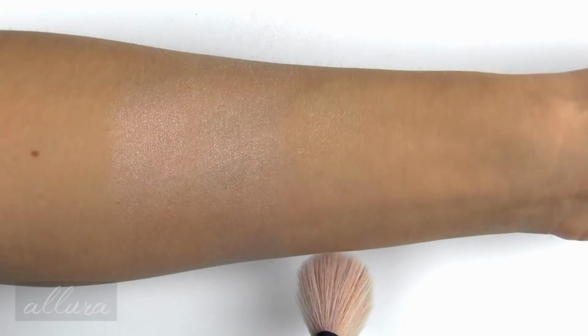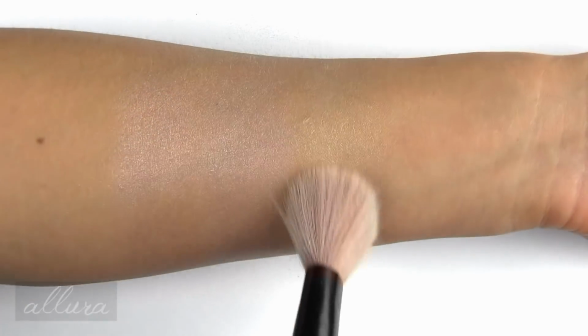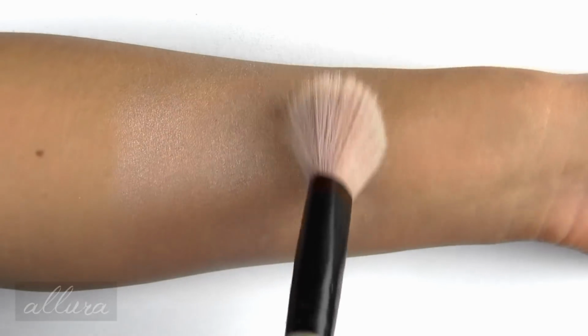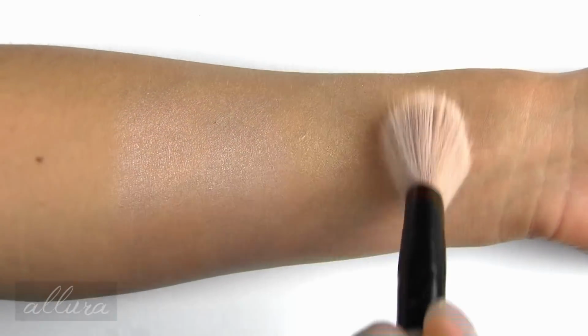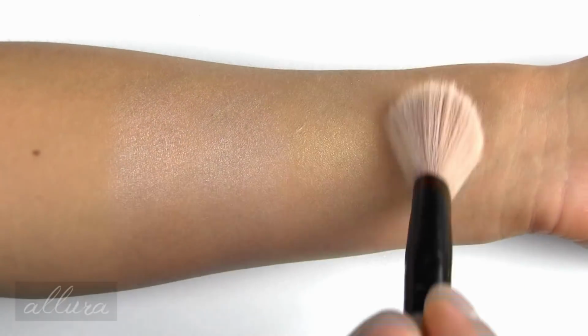I think on the skin it looks pretty much like a soft gold. Adding a little more. Yeah, comes off as a shimmering gold on the skin. Not too much green, or really any green that I can see. And finally is Blushing Azalea. This is not coming off on the skin very nicely.